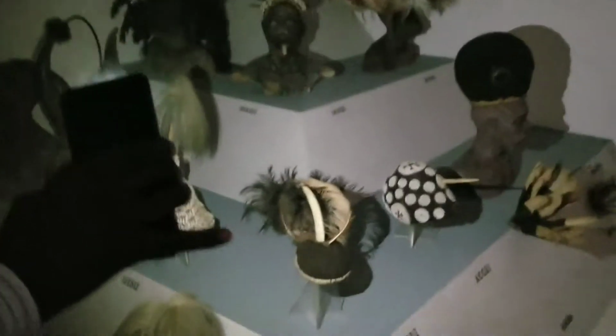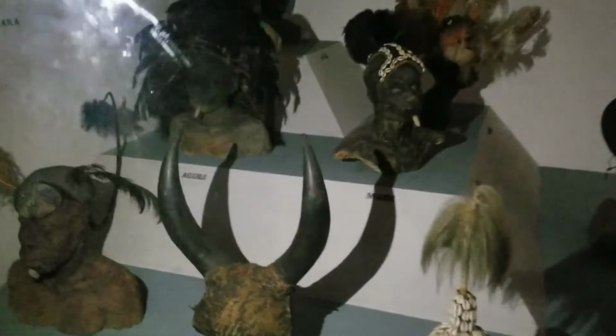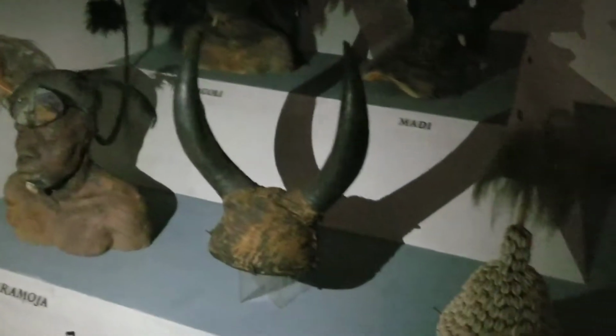Let's go see these over here. Look at these, honey. Those are named as tribes too. I can't even pronounce them. Look at that. I like that one. That's in hairdressings. Eastern Uganda. It's a tribe. Eastern. I like that one with the horns on it. Okay. I like the one with the feathers on it right there.